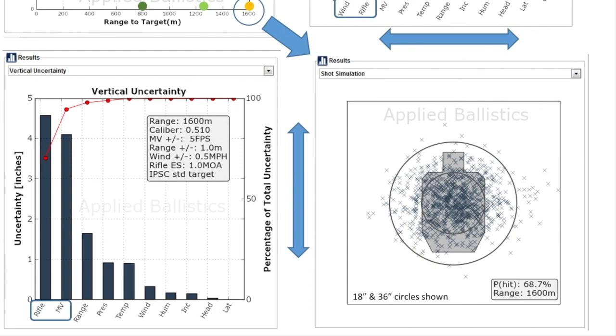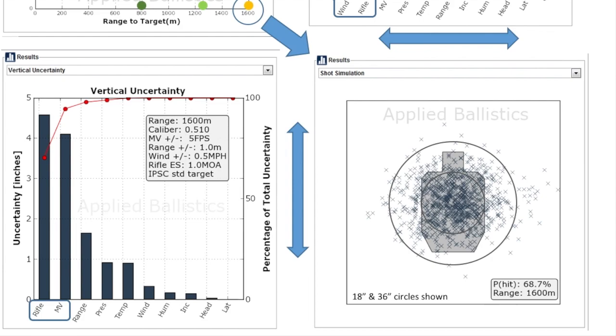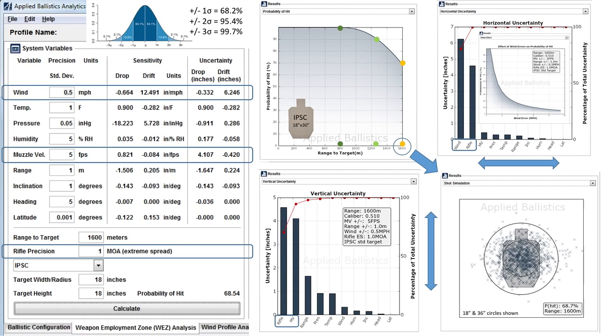Again, this is for an IPSC target at 1600 meters, and you see the shot simulation. So basically, the software is simulating different shots for different combinations of all the variables. It's like a Monte Carlo simulation. And then you can see how many of those fall outside of the target. Again, I would like to stress that this is pretty much the best case scenario in real life conditions.